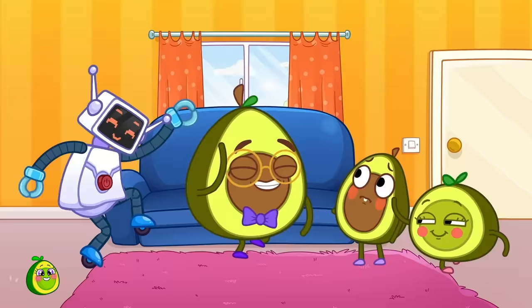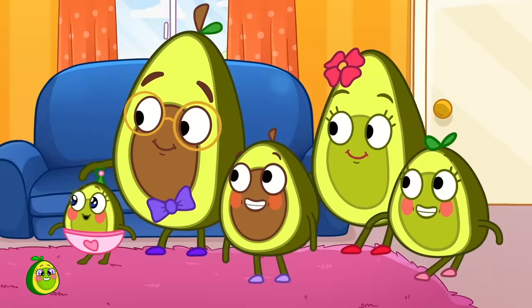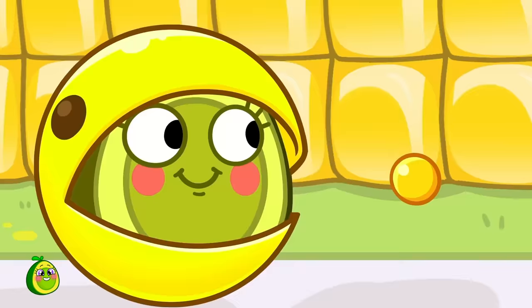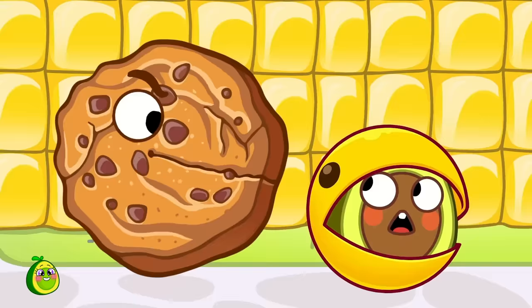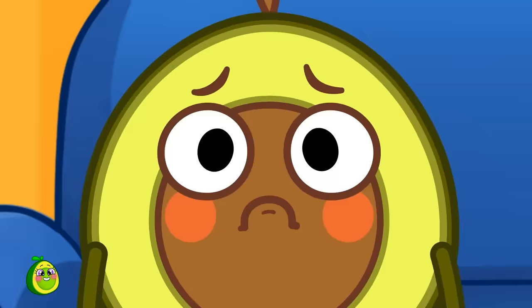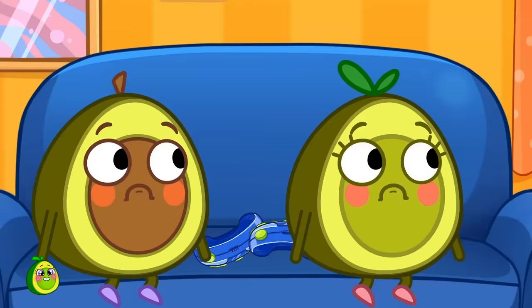Look at this! Pete and Penny are playing in a funny om nom nom game. Here are the cookies. Yay!